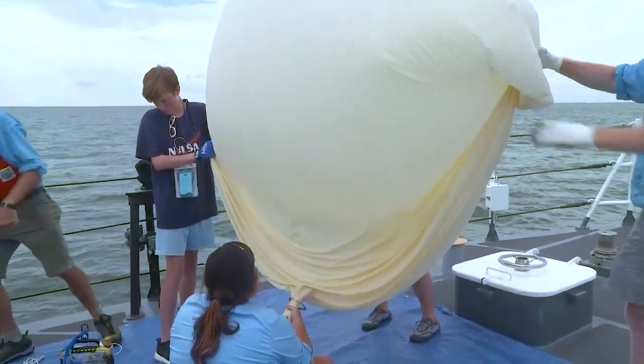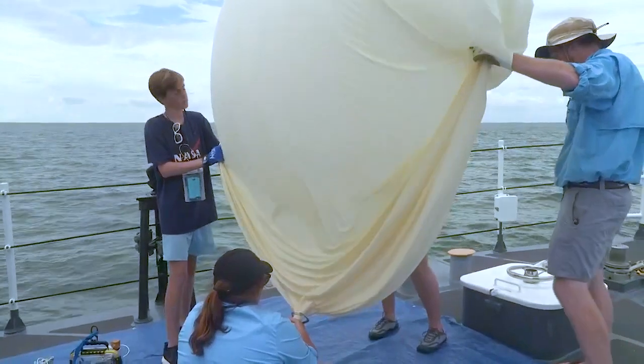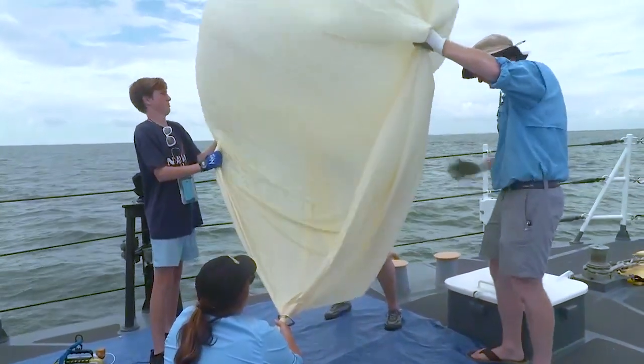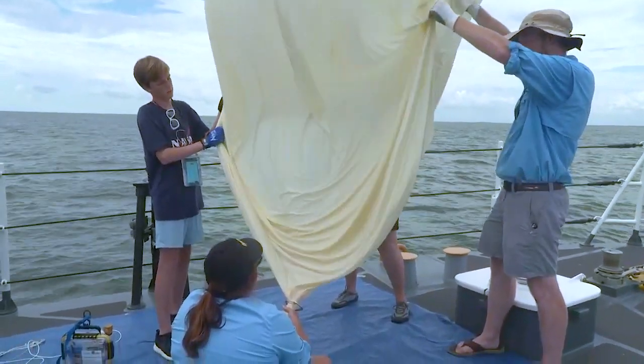So everybody can watch no matter where you are, whether you're one of the lucky folks in the U.S. that can see the eclipse in person or you're watching with us online. We'll be sure to give you as many cool vantage points as we possibly can.